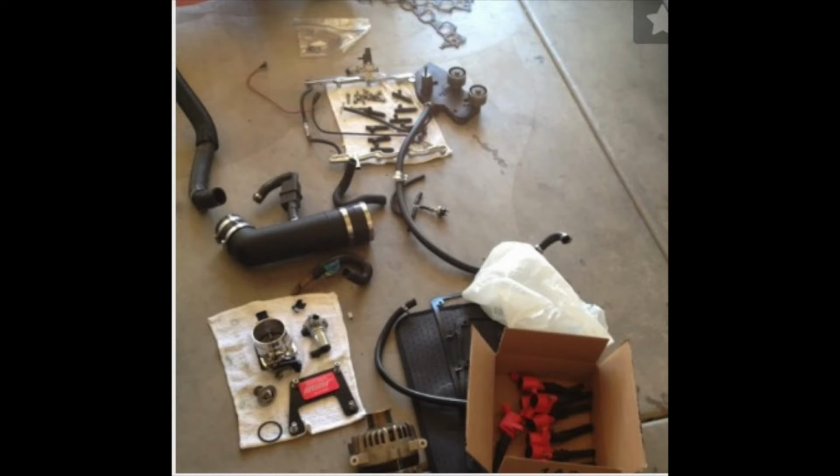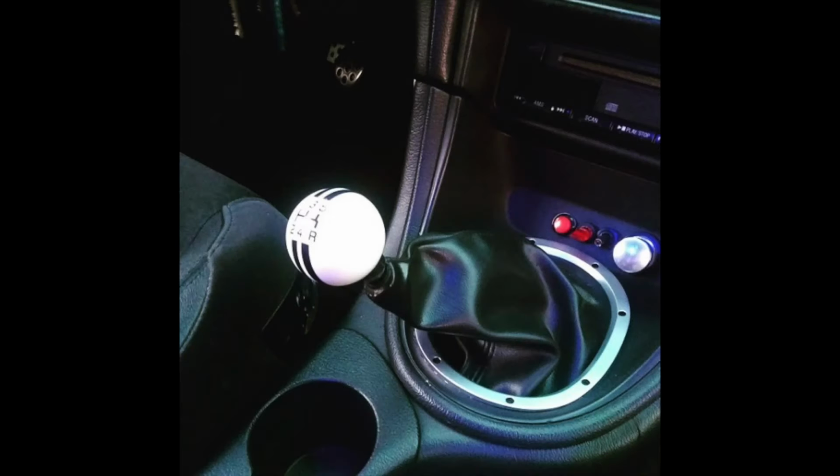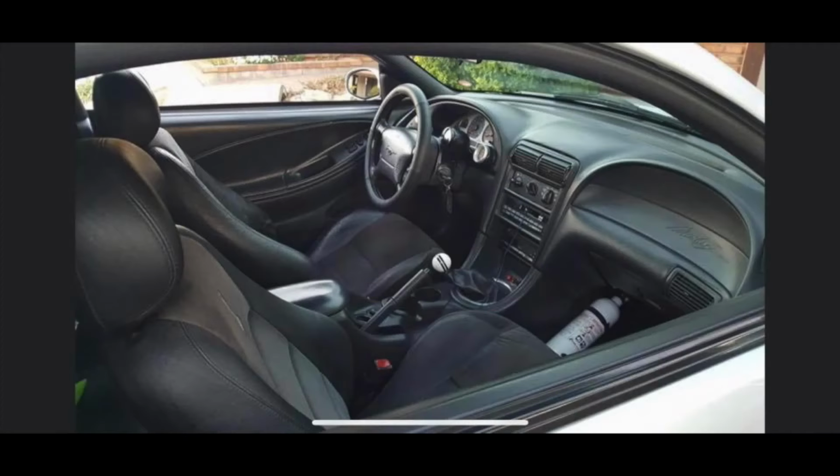And then always tearing the car apart, changing things out, coil on plugs. There's a nice shot of the interior with the fire extinguisher and the shift knob and everything. You can see the nitrous buttons and activation switches, everything right there. But beautiful car inside. The interior was in great shape.